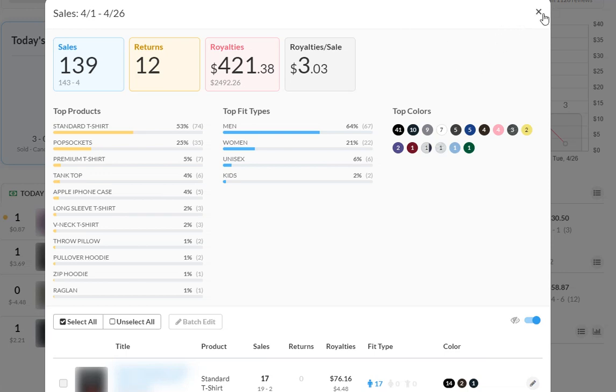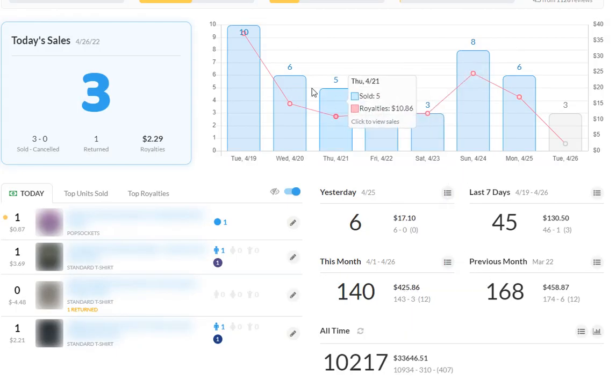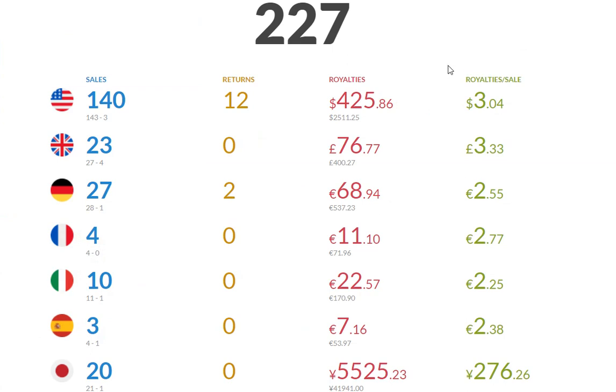Before I quickly mention these numbers, my total sales are 227. The one thing that makes me happy is that I'm hitting double digits, and not just double digits, but 20s for 3 marketplaces, and then double digits for 4 marketplaces. The UK, Germany, and Japan have actually been pretty strong the last couple of months. I would say they've grown, and they haven't dropped off, which is good.